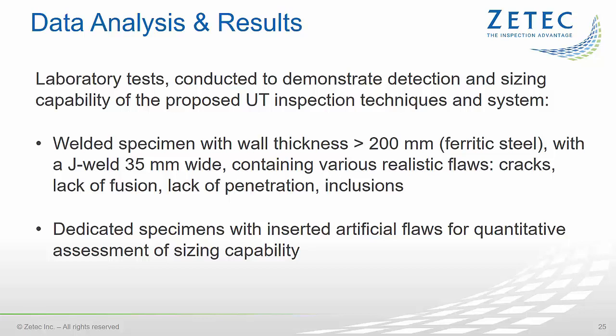In addition, there are data from a dedicated specimen with inserted artificial flaws for quantitative assessment of the sizing capability of the TOFD technique. We will use the UltraVision Classic software to review the data and take the opportunity to show some of the advanced analysis tools.